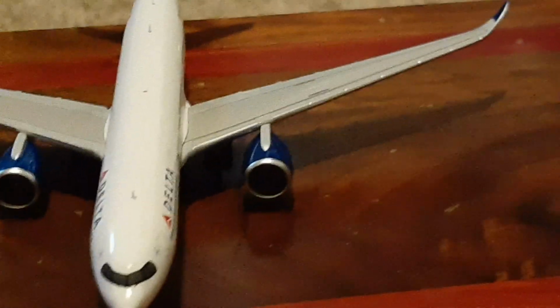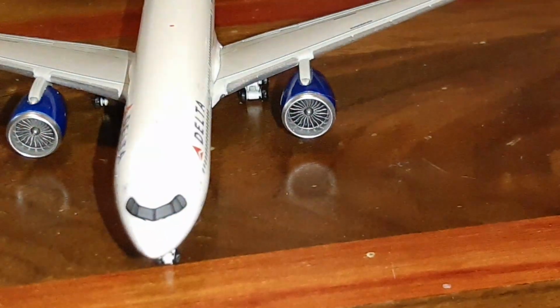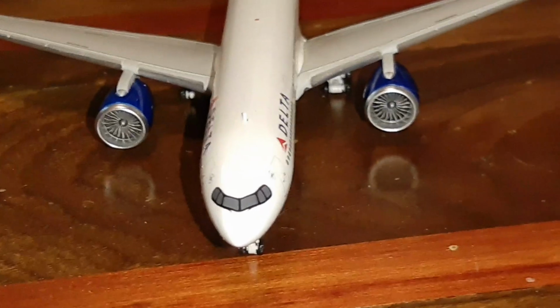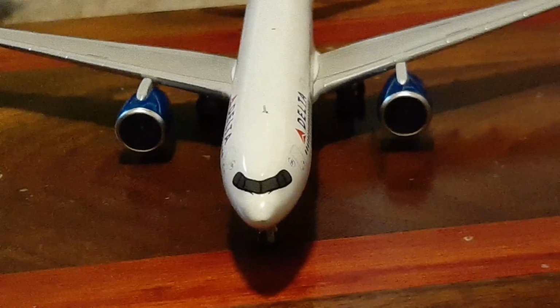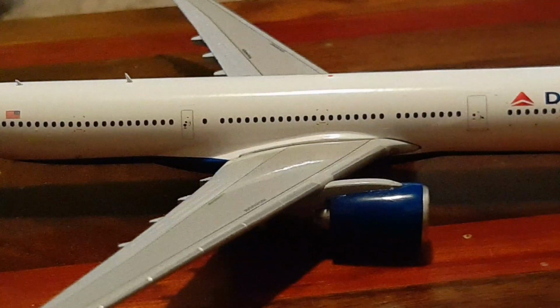The engines are really nice on this model. You can see inside. I'll turn on the light. As you can see inside. Okay, let's check if the landing gear are broken. This landing gear rolls. This side does not. I heard they're supposed to tilt, but mine doesn't.